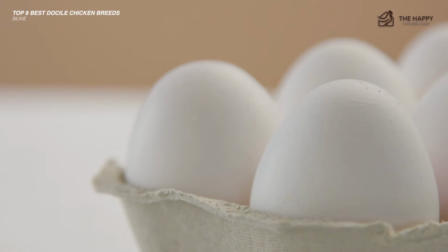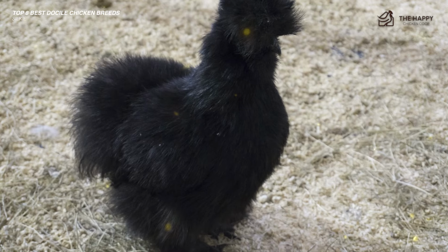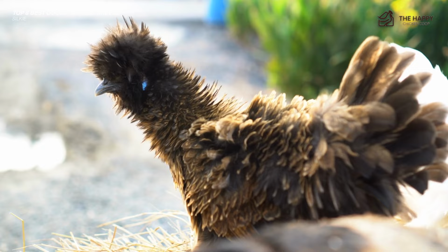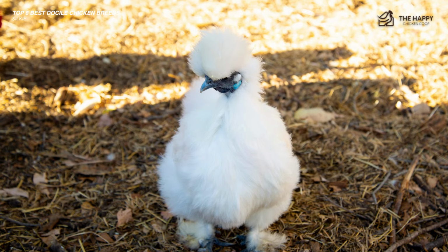They're average layers and produce small white eggs around 3 times a week. They're also great mothers who will take very good care of their chicks. Unfortunately, Silkies cannot handle extreme cold and wet weather well, so people in cold climates may want to look for another breed.